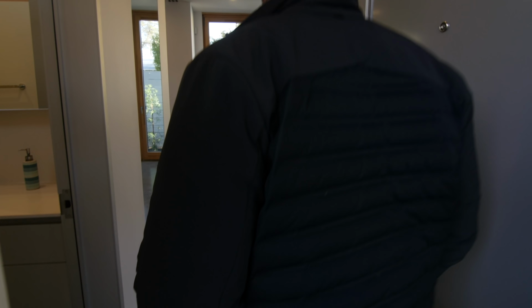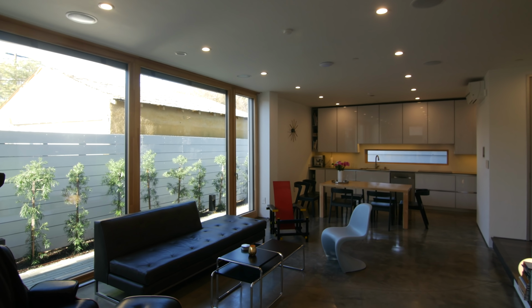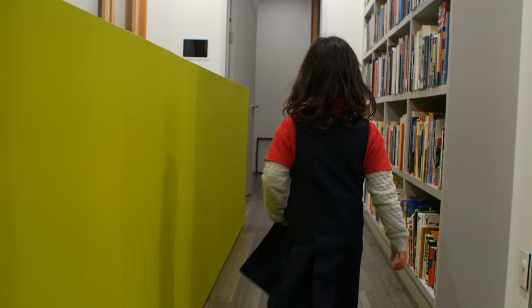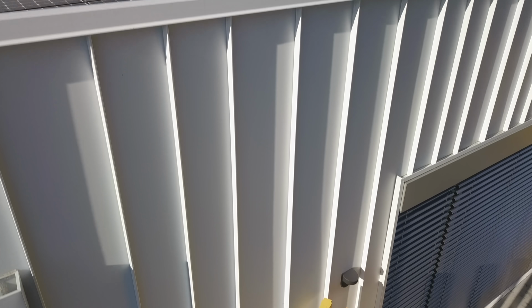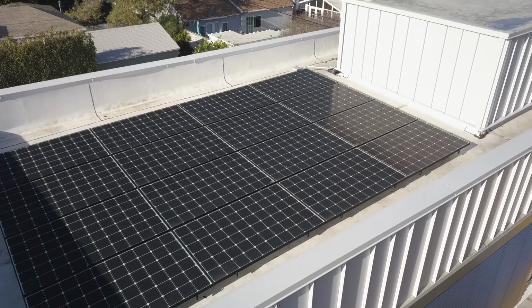Please come in. That's the inside of the house. Nice solid door. Depends a little bit on my daughter if she turns the lights on and off and how much power she uses. But based on the calculation models, we will be net zero. We will be producing more power on site than we are able to use. The idea is to minimize the usage up front and then supplement with the solar.